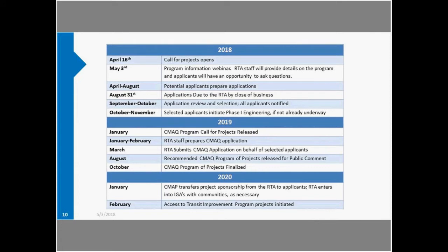So next is the program timeline. This is available on our website, but I figured I would just go over it briefly here to give you an idea how the application selection and then CMAQ application process will work. So we're in May here. Call for projects opened a couple weeks ago. It's going to close on August 31st. That's the deadline for application.